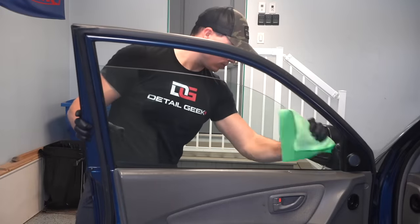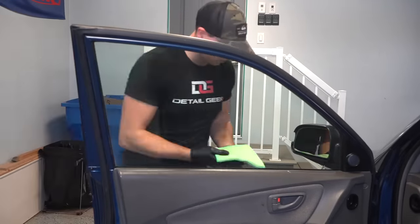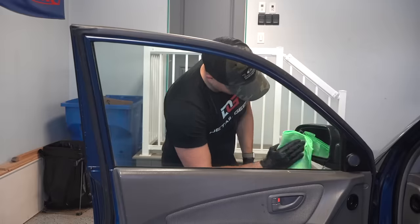Second last step here is to clean the glass, and for that I'm using my Detail Geek waffle weave towel, which I should have available on my website very soon.